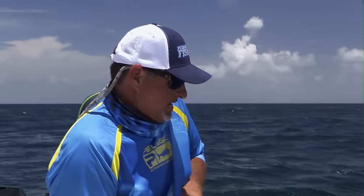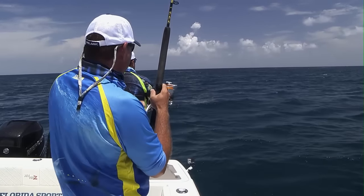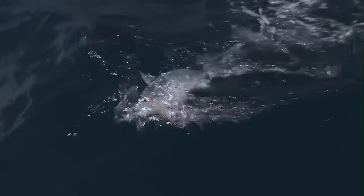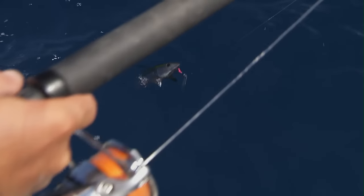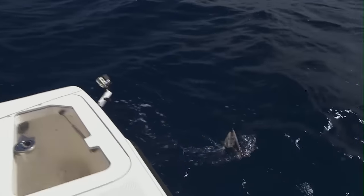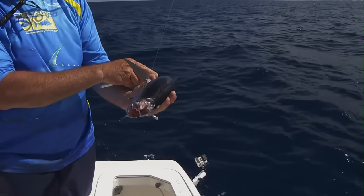Hey guys, welcome back to Florida Sport Fishing TV. We are now in a 954, relocated back up here to Broward County, and getting crushed again. Lots of action. Got a little blackfin tuna that got chomped by a barracuda, and here he comes to finish him off. This blackfin tuna, this little football, met his demise the wrong way.